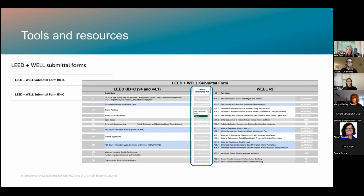There are separate versions of the submittal form for LEED BD&C and LEED ID+C projects. Each form has a tab sorted by LEED credit order and another sorted by WELL feature order. You can choose which tab you would like to use, and you only have to complete one. The chosen compliance path column, which is circled in the center of this image, on one of the 2 tabs must be completed. You may use the order most comfortable or relevant to your team.